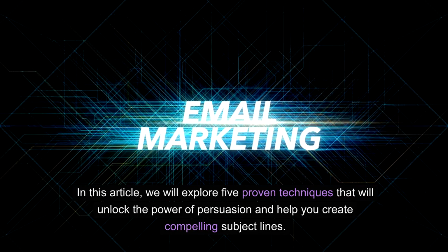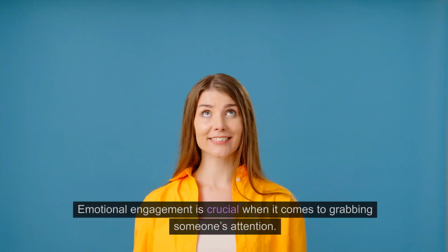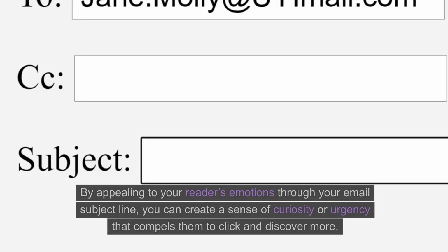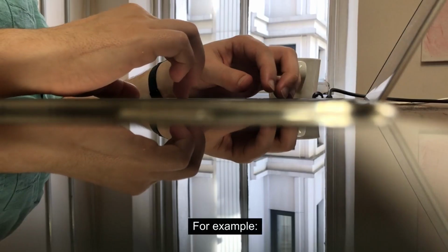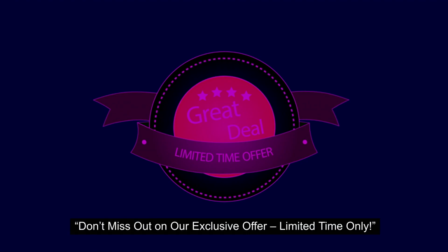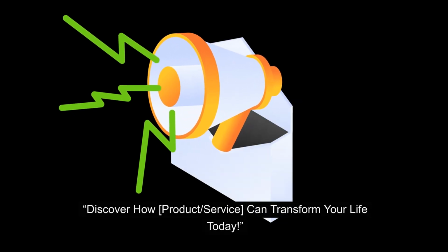compelling subject lines. Tap into emotions. Connect on a deeper level. Emotional engagement is crucial when it comes to grabbing someone's attention. By appealing to your readers' emotions through your email subject line, you can create a sense of curiosity or urgency that compels them to click and discover more. For example, "Don't miss out on our exclusive offer, limited time only." "Discover how [product/service] can transform your life today."